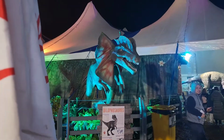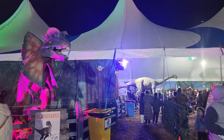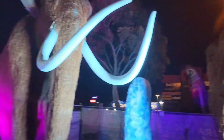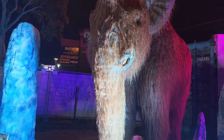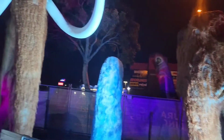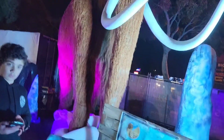There's the Dilophosaurus, incorrectly shown with a frill. So this is the woolly mammoth. If you remember, elephants don't have wool on them. They've just got the grey skin, you know? Well, these mammoths have wool on them. And look how big they are. They're huge. That one's a baby one, though. That's why it's not as big.